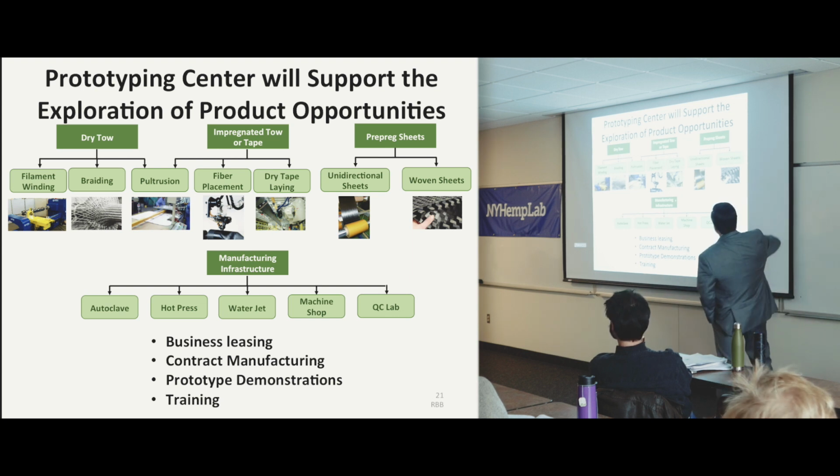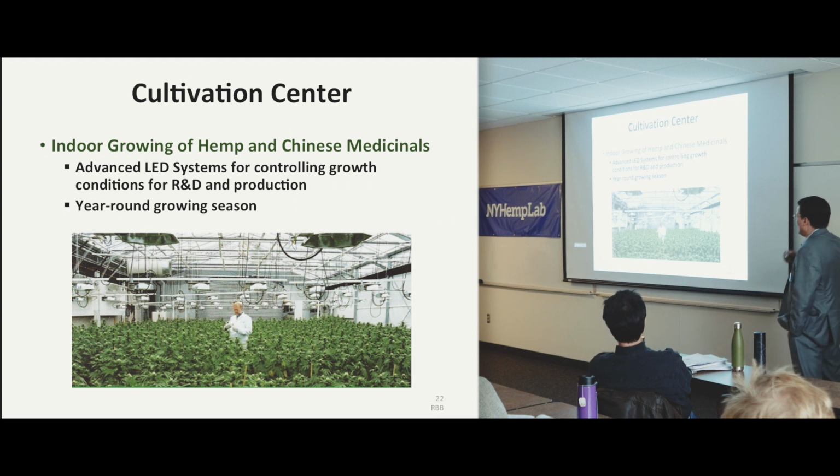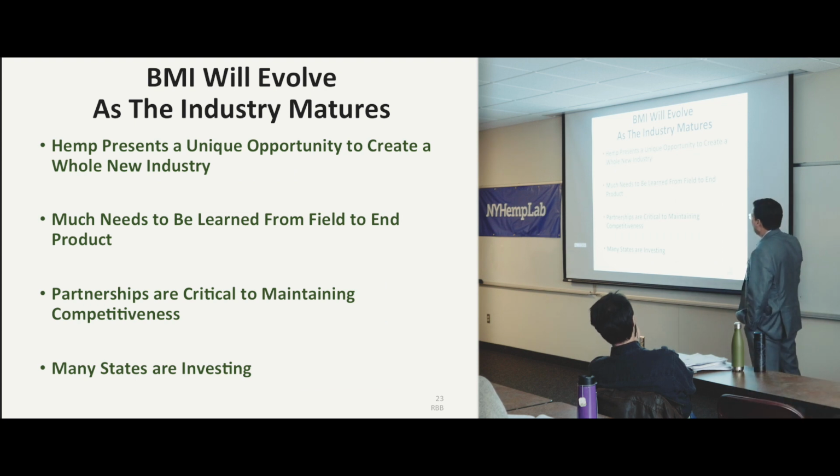Anyway, these are all just different kinds of processing that we want to have down there so that we can do demonstrations. And then here's the indoor growing facility. Again, it's going to tune LED lights to optimize the growing of the different plants.